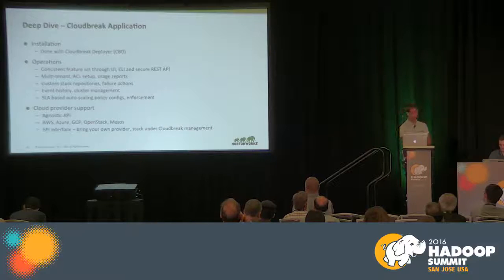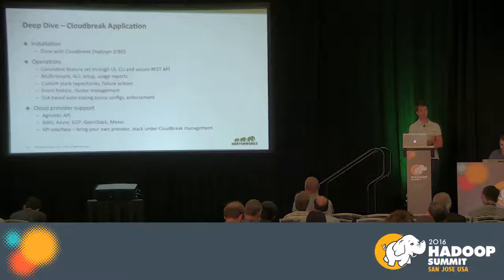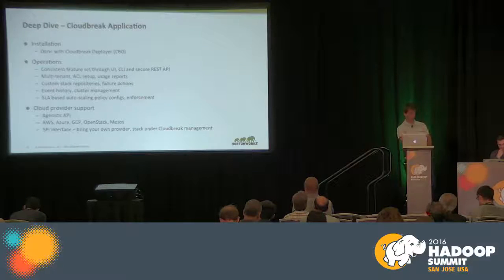Then there is event history and cluster management built into Cloudbreak, so you can go through the event history, like how long the stack provisioning has taken, what's happening under the hood. You can step back, and you can restart the whole flow from different stages. It's like a state machine built in. So if you have some failure actions, you don't necessarily have to go back to the very beginning and start the whole stack provisioning from the beginning.